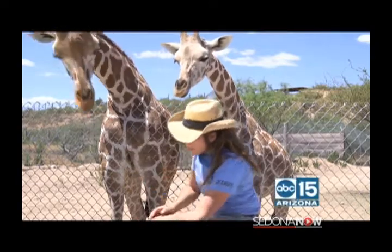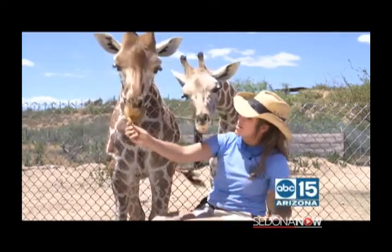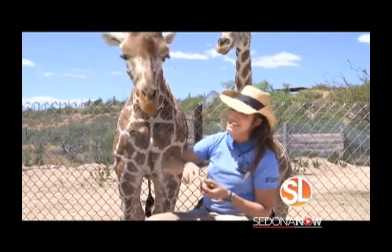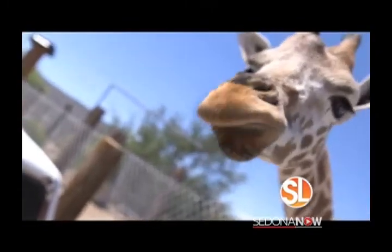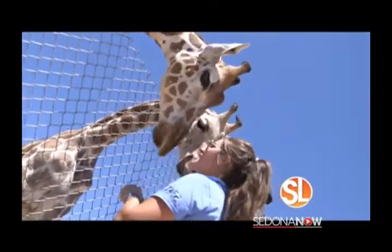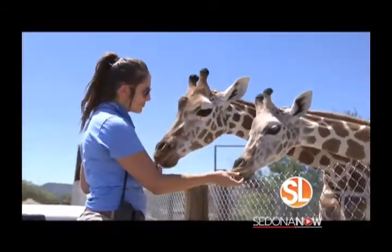But I also want to show you real quick a little bit about their tongue work, guys. We are practicing their tongues. A full-grown giraffe does have a tongue that is about a foot and a half in length, which is about 16 to 18 inches. Now, their tongues aren't quite as big just yet, and that's just because they are youngsters. They are learning how to use them.